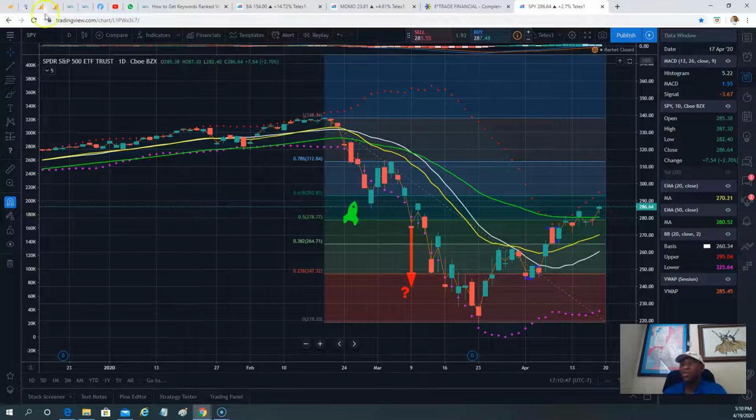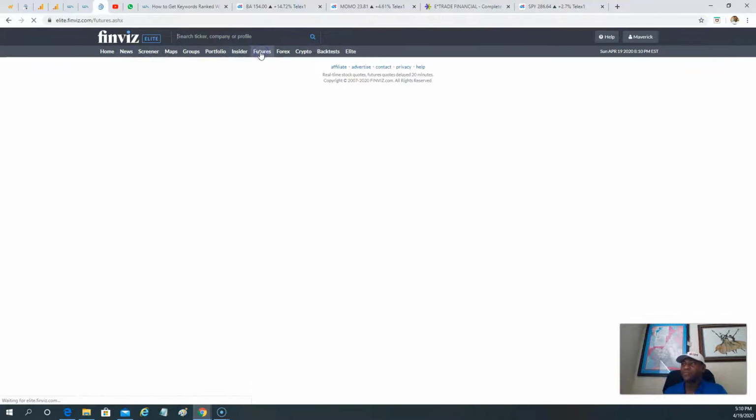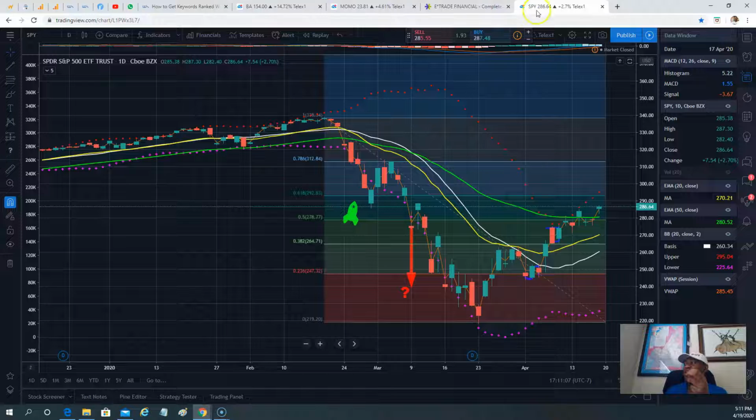So right now, what are the futures? If I go quickly here on my FinViz, I can take my futures from anywhere, but I just have it handy on here. They are red. Yeah, we opened red. But if you haven't been following, the futures are not a good predictor of the future. Trust me, those numbers could either get worse or get better. So I don't force anything anymore about futures.